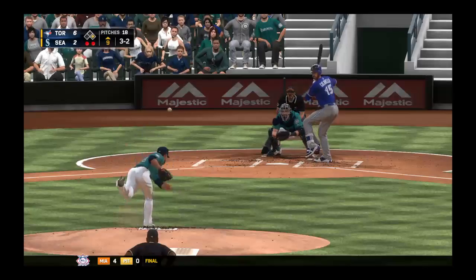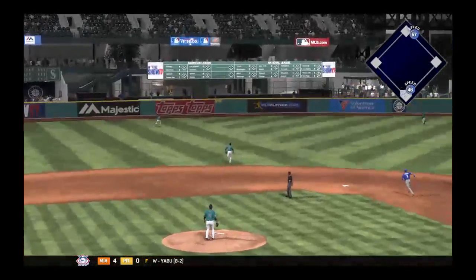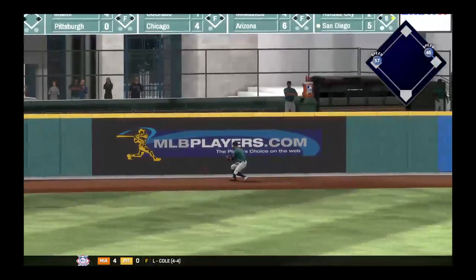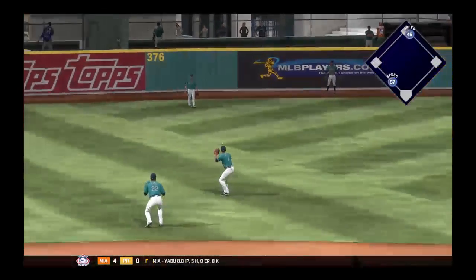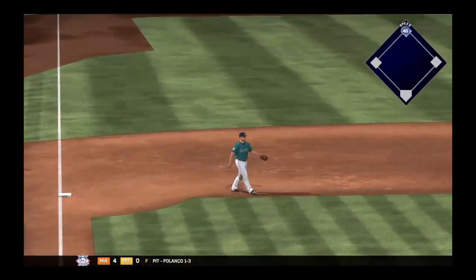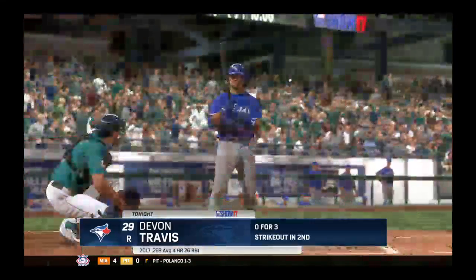He's set. Here's the 3-2. There's a drive out toward the gap in left center. And this is going to get to the wall now, out near the Mariner bullpen. They'll add on to their total as the run scores all the way from first. It's a 7-2 ball game.